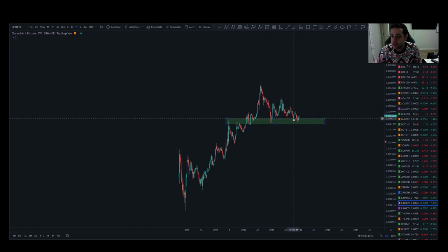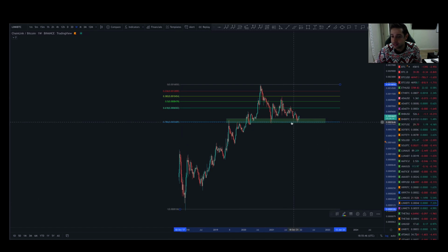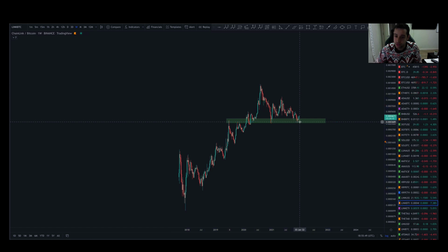So we are still waiting for that kind of breakout, right? But we've been holding this weekly block really nicely. And we can see as well that we hit exactly from here the 786 on the fib levels, okay? And even from the start, you can see it's this region over here. So this region is actually forming a key level of support, okay?